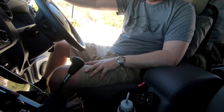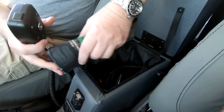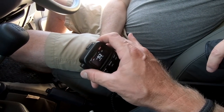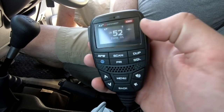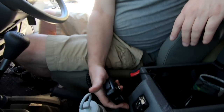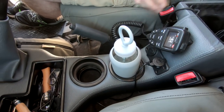Your UHF radio, what do we have here? The actual radio itself is in there. Oh, so everything is on your handset. So everything is on my handset. That is a flash looking UHF. Cool. USB chargers. Water bottle. Two drink bottle holders.